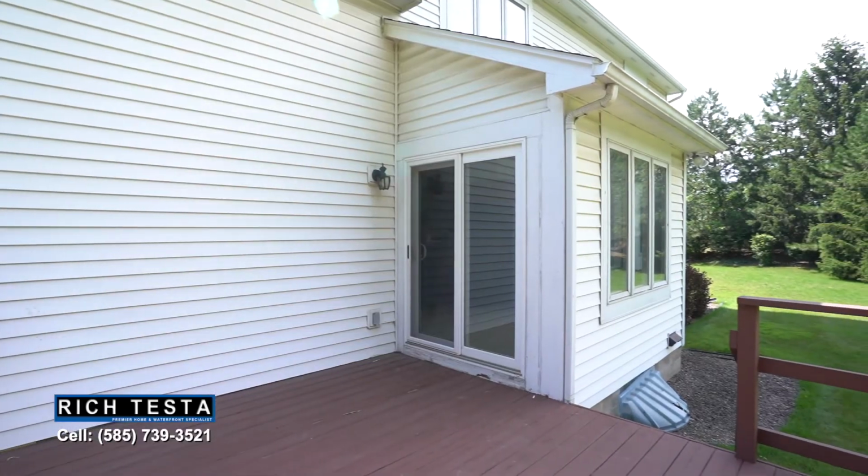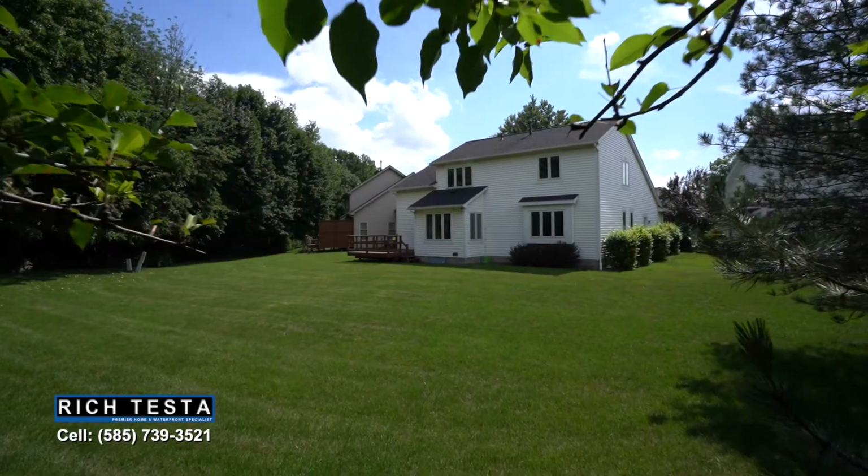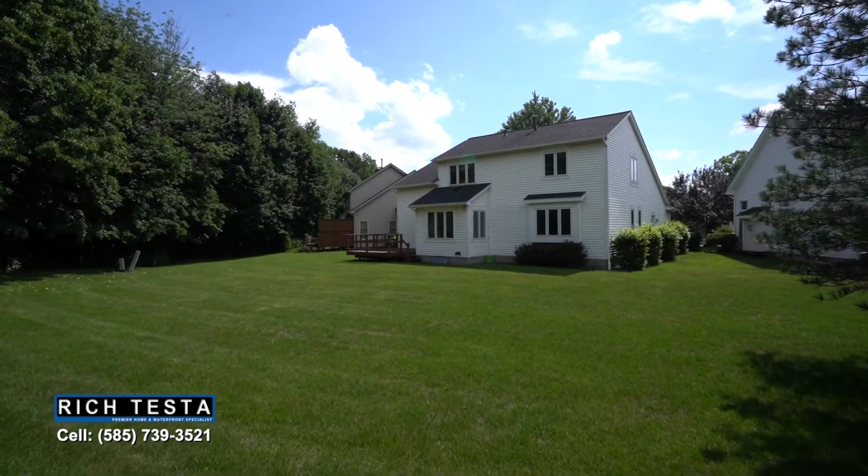This entertainment-sized deck has beautiful nature views. Be at one with nature with this expansive backyard.